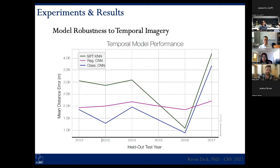And so finally, that was just spatially. Temporally, we sought to not only compare how our model performed across time. And so in this figure, we note that the learned CNN classification model actually outperformed each model across all years, except for 2017, where the CNN regression model was actually the most performant. And we conclude from this that urban level geolocalization regularities are indeed learnable and temporally generalizable.